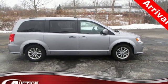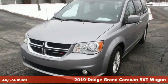It's a 2019 Dodge Grand Caravan. Take control of any situation.